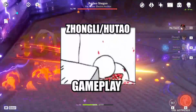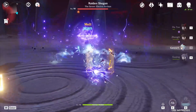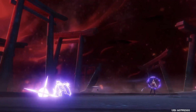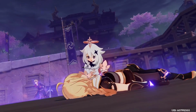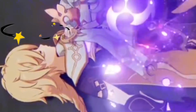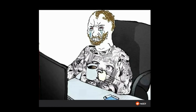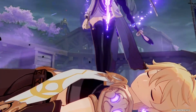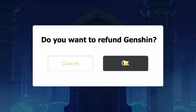So I press Zhongli's gameplay button and start smashing my head on my keyboard until the game artificially decides that we're not supposed to win, which is complete bullshit. This character is a personification of myself, and if my character is a loser in the plot, that means I'm a loser in real life. I mean, that's true, but that's not the point. I don't want to play games where I'm losing. I can't accept this. I'm refunding Genshin Impact.